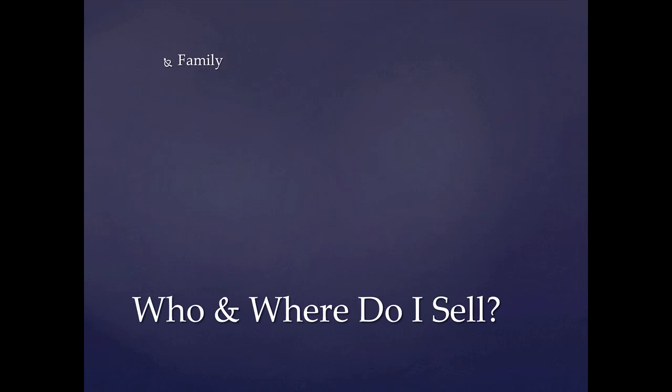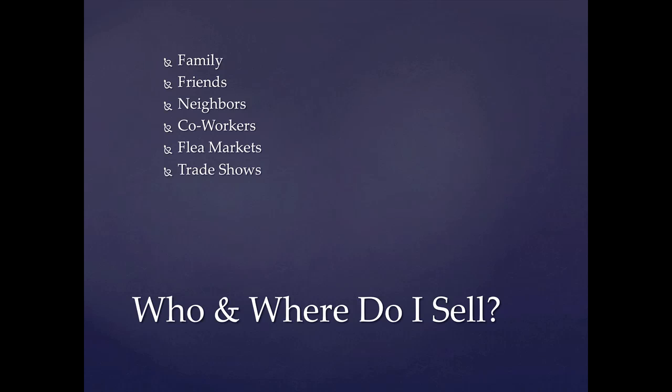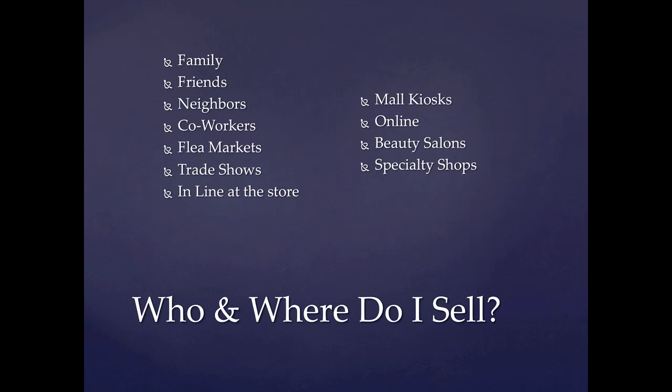One great place to start is with the family, also your friends, your neighbors, co-workers that you work with. Flea markets are pretty easy to get into, or trade shows. You can talk to somebody in line at the store. You can get a kiosk at the mall. You can also set up a storefront online. Try to get into beauty salons. If you own a beauty salon, you just put it in your shop, or you can go to other beauty salons and see if you can put your product in their store. Same thing with specialty shops and local stores, and also events, and pretty much anywhere that you can sell the product.